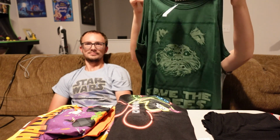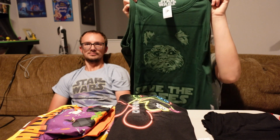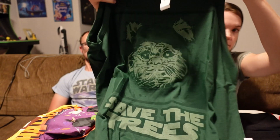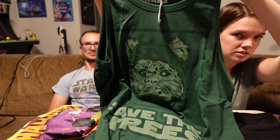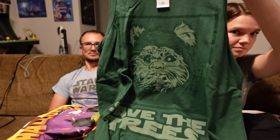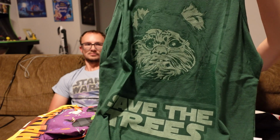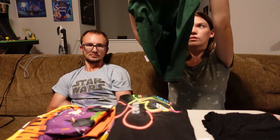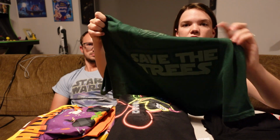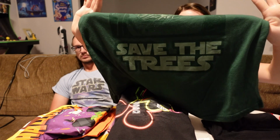I don't know if you want to do your Disney Springs one after, and we'll loop back to Halloween. But I love Ewoks. I'll bring it back to the front here. So this is kind of like a muscle tank style shirt. But it's got Wicked on the front there. Very cool. It does say on the bottom, it's got a little phrase there. Save the trees. So, pretty neat.